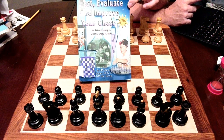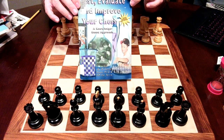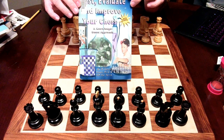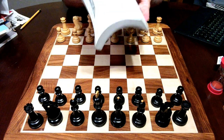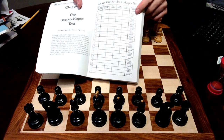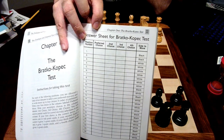I will give you the first test, which is made of 24 positions. 24, okay? The idea of the author is that you shouldn't take more than 2 minutes for each position, and you should write down your answers. Obviously you will write yourself. You have this kind of table that you can read, the answer sheet for the Kopec test.